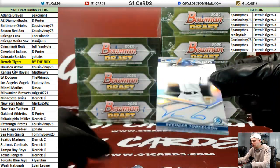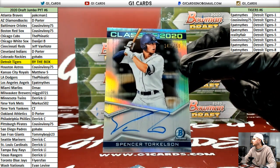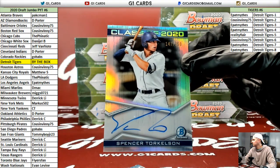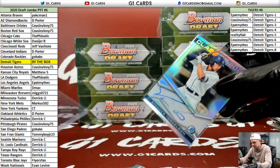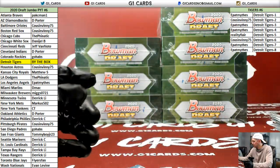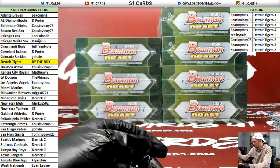Class of 2020, Torkelson. Nice, E-Pat. Sorting them upside down this year. 147 of 250. Is that the only insert auto this year? The only insert. That's a nice card.